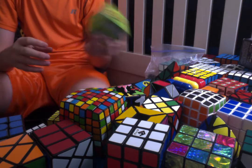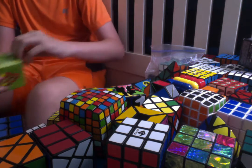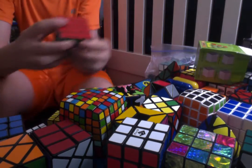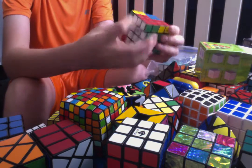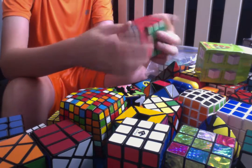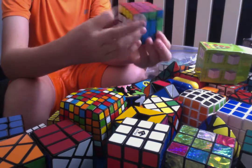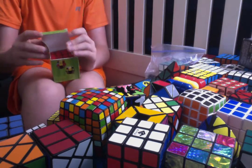In here, in a Weetabix box, I do have an Eastsheen 4x4. Started keeping it in a box because this is so old that the centers keep popping up. I'm trying to solve that. It is the first 4x4 I got, in summer 2013. So terrible now. I don't even want to use it. I'm going to put it back in that box, though.